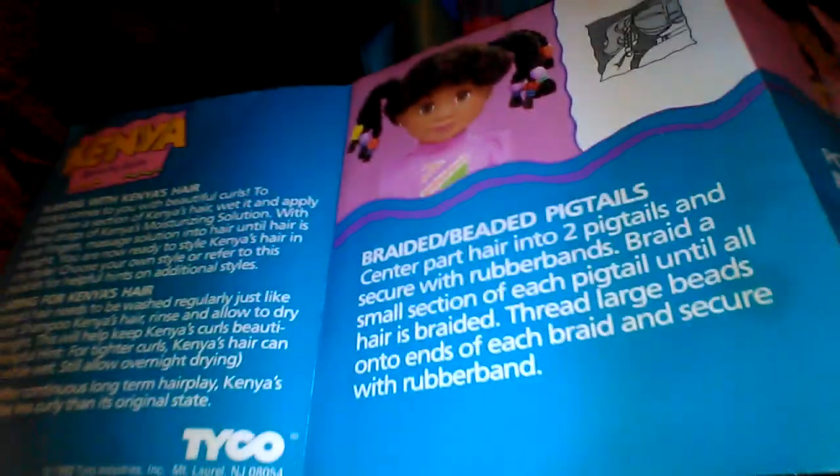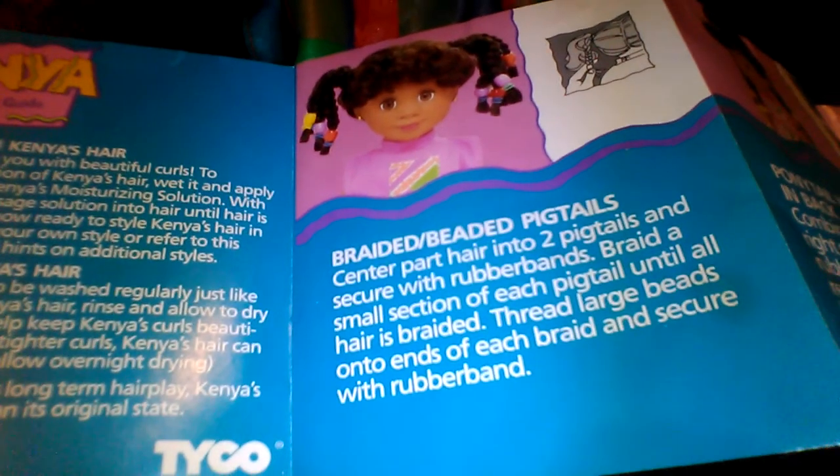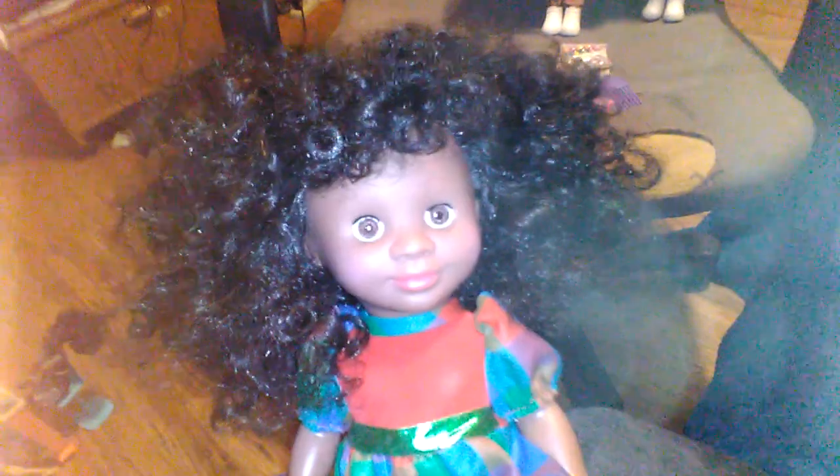And if we were to keep Kenya's hair straight, that would be perfect for braiding. I don't recommend braiding any doll's hair when it's very curly, especially if it's not Kenya. I've tried those My Life dolls they sell at Walmart with the big natural hair. I wouldn't braid that, simply because that can mess up the curls. If you mess up the curls on those, it's going to be hard to get them back. It's going to be almost impossible to get the curls back to their original texture. But with Kenya, you don't have to worry about that. You just roller set it in and go.